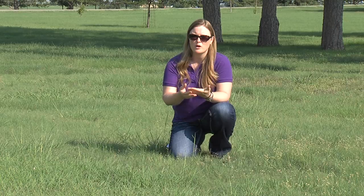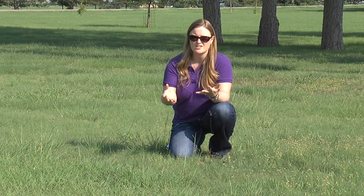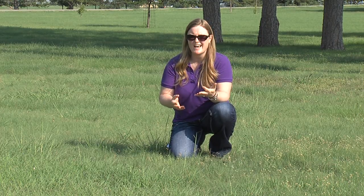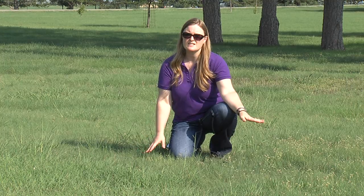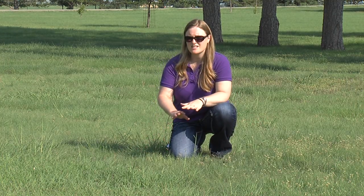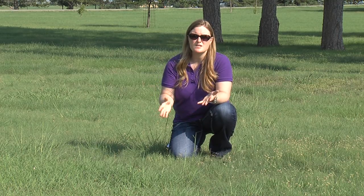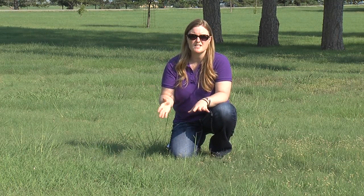One is sod webworm, which I have not seen a lot of yet this year, but the other one is chinch bugs. And I have actually seen a few examples of that, so I wanted to talk about it a little bit today. Now, if you have buffalo grass that's looking relatively healthy, and then you start to see some areas that are getting yellow, that would be suspicious for chinch bugs. And this is where you need to come out and really inspect the grass.